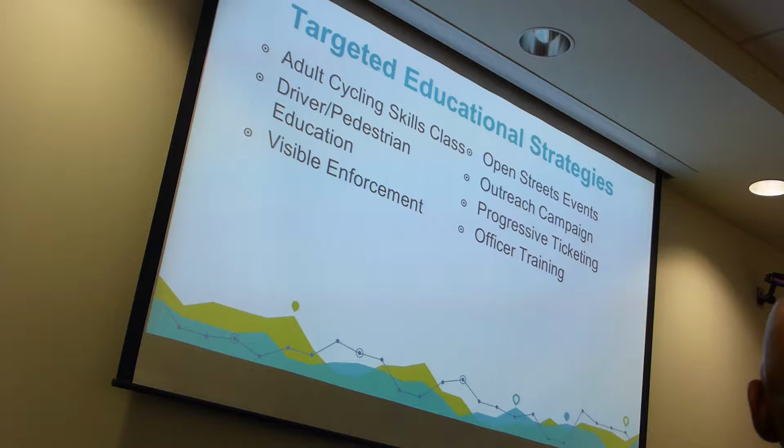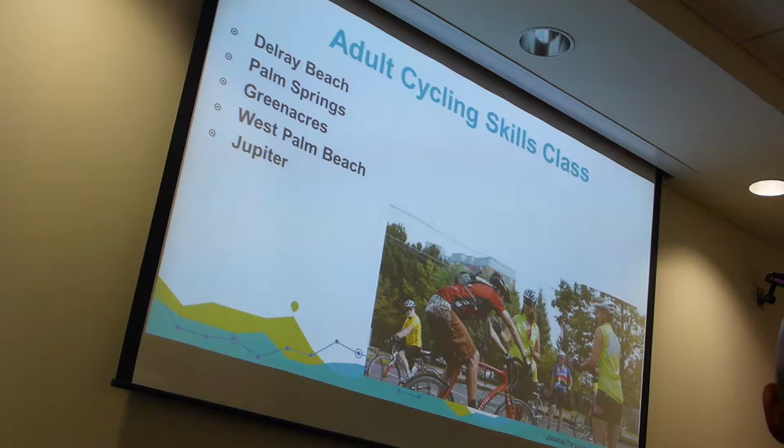And we've also looked at educational strategies that are targeted to certain high-risk populations. And this slide presents the list of educational strategies that we have developed, and so we wanted to get your input on that as well.